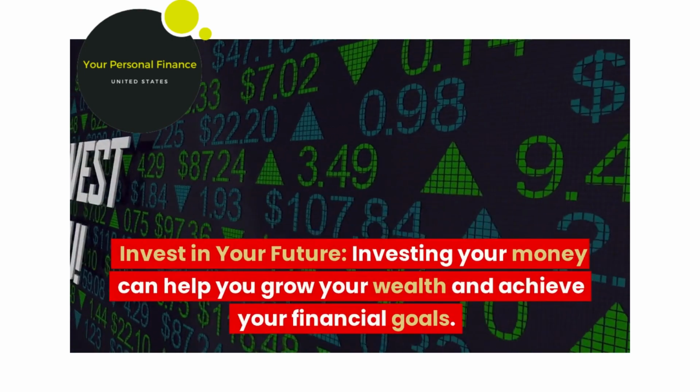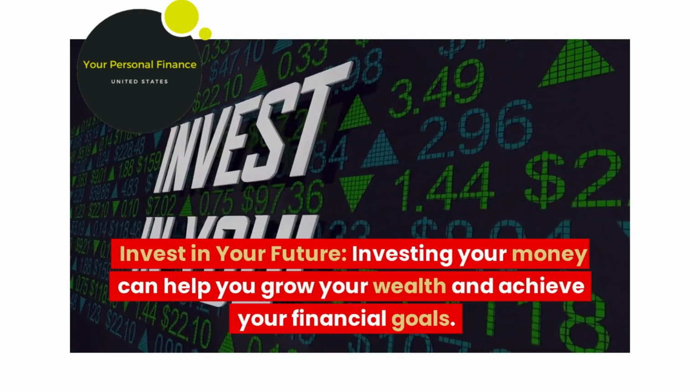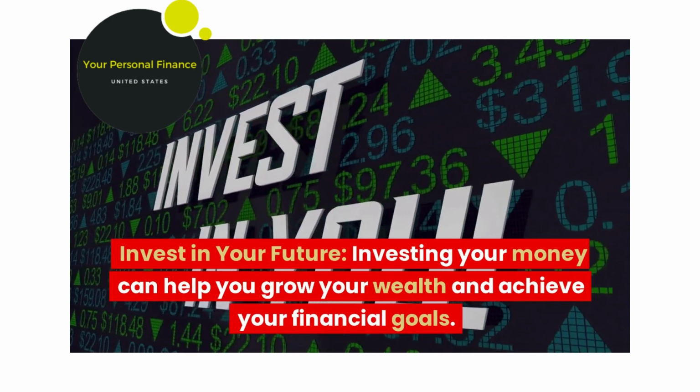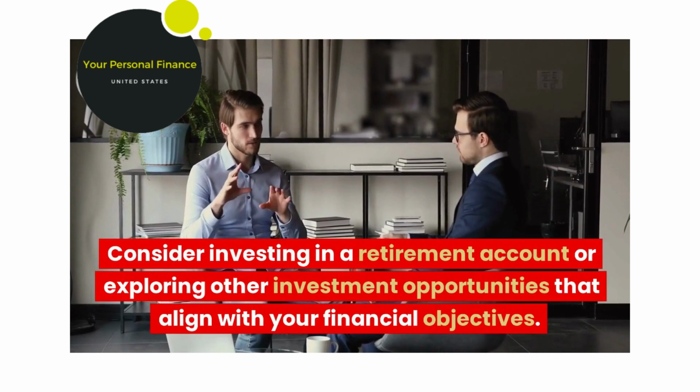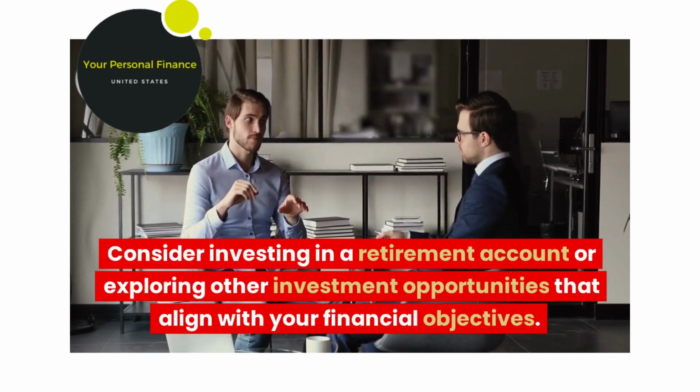Invest in your future. Investing your money can help you grow your wealth and achieve your financial goals. Consider investing in a retirement account or exploring other investment opportunities that align with your financial objectives.